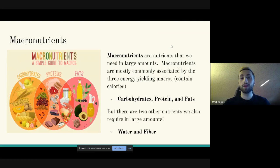So we're going to start with the macronutrients. So macronutrients are the nutrients that we need in large amounts, hence the name macro. They're most commonly associated by the 3 energy-yielding macros, which are known as carbohydrates, proteins, and fats. But there are also 2 other nutrients we require in quite large amounts, water and fiber. But again, we will talk about those. We've got slides for those coming up.